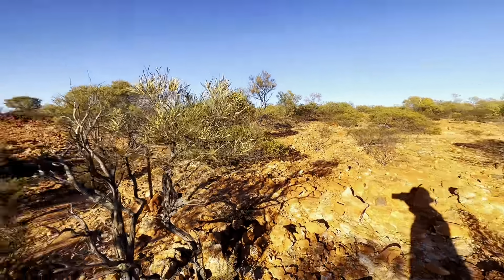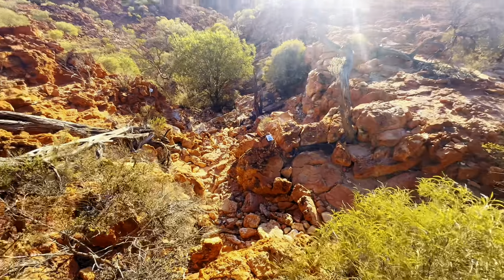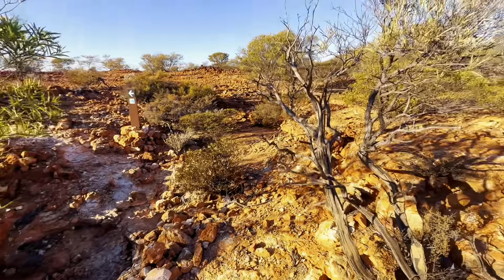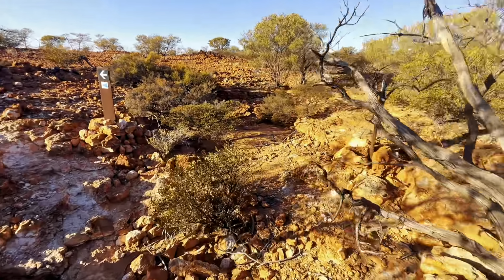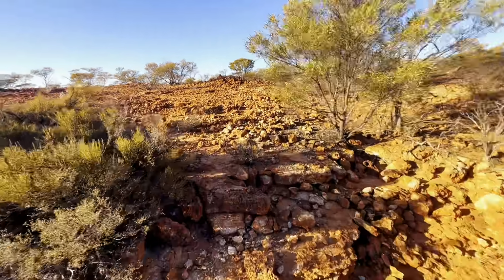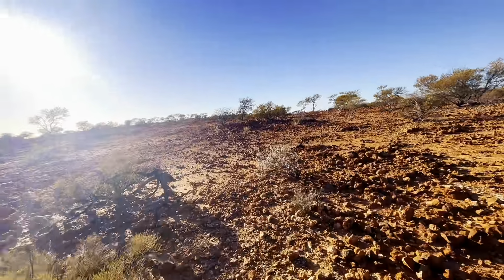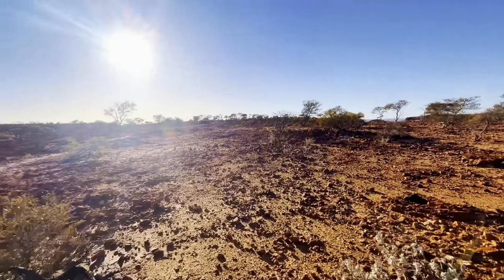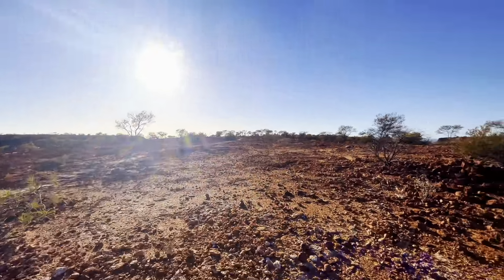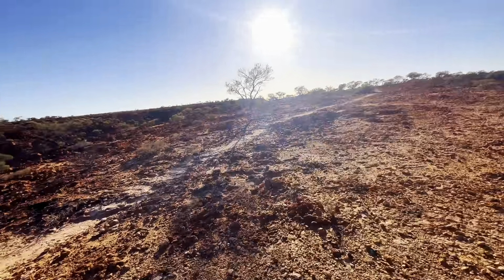So this must be where all the water collects, up here. Then goes running down there, onto that big wide part. Pretty cool to see up here though. It's almost as if you're on the ground again, with how flat it is. Wouldn't even think you're on top of a big range. I'll see what the view's like at the end of this trail.